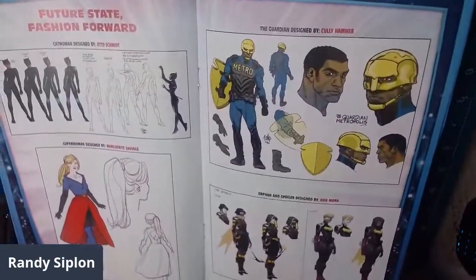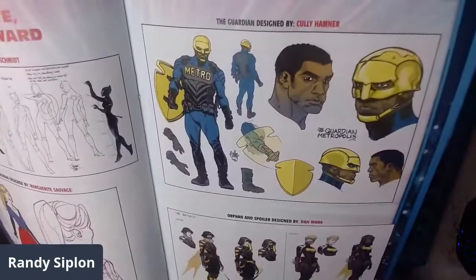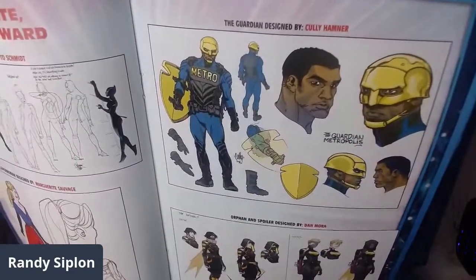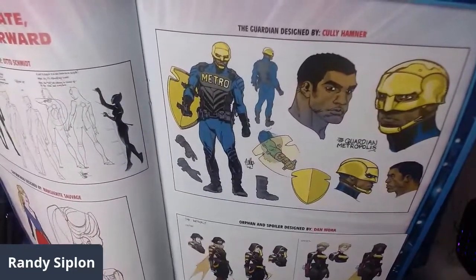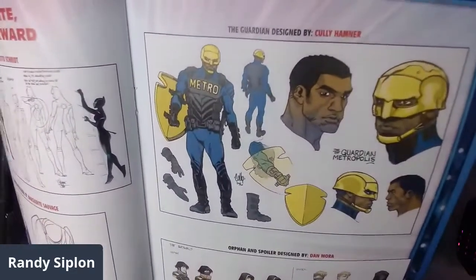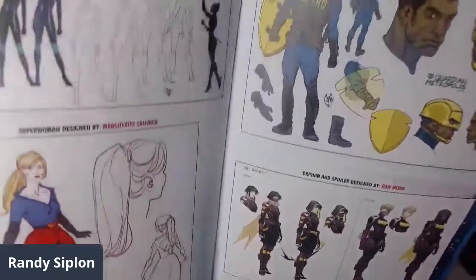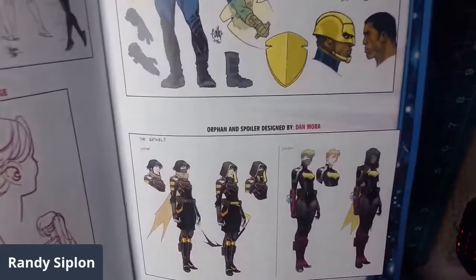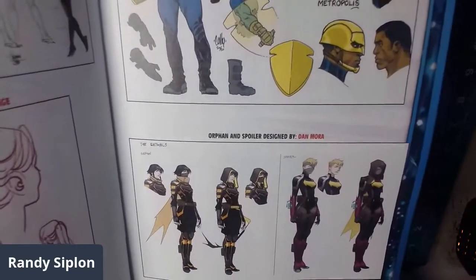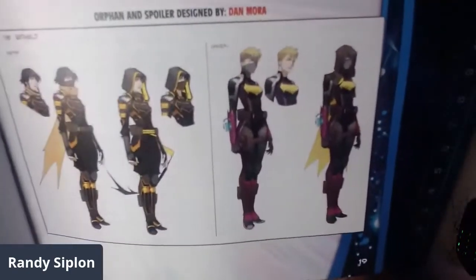And Guardian, designed by Cully Hammer. Cully has been around for a while, and he's a very solid character designer, and that's a very cool look for the Guardian. I think he's done a story with the Guardian in the past, I think in a Superman annual, if I'm not mistaken, and I like his work. Big fan of Cully. Boom. All right, Dan Mora did Orphan and Spoiler, so the two different kind of Batgirl characters. Very cool. Yeah, Dan Mora is awesome.